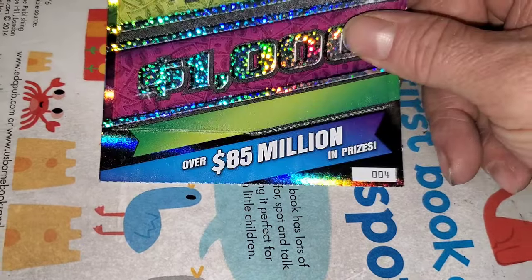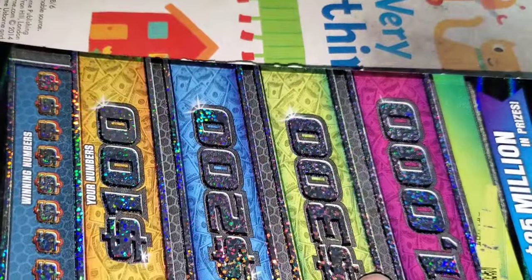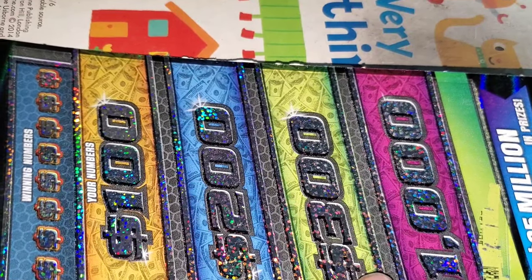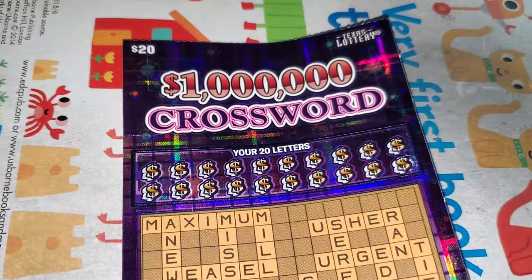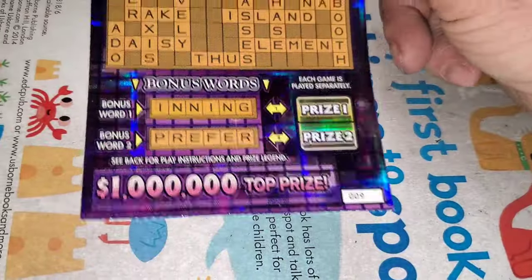Explosion. Lost on 3. Now we got 4. 1 and 9 and some change. Not a lot of wins on this ticket. Not a lot of wins. Yeah. All right, we're just going to hope we get lucky, you know. Crossword, the beast. 8. 9.